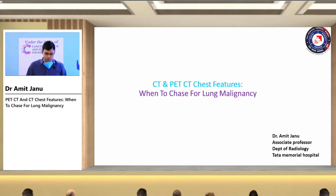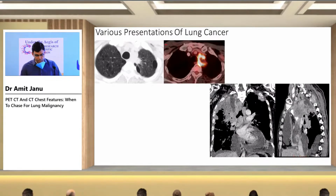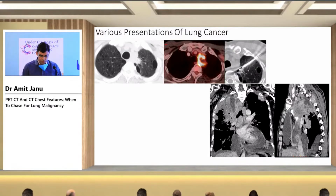I'm just discussing a few features. The topic was given to me as PET CT and CT chest features, but I will say otherwise: it is CT and PET CT features to chase the malignancy. There could be various presentations. Sometimes we have simple solitary pulmonary nodules. There can be consolidation, there can be mass-like features, and there can be significant destruction.